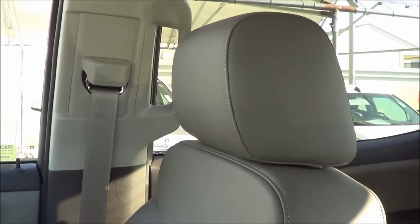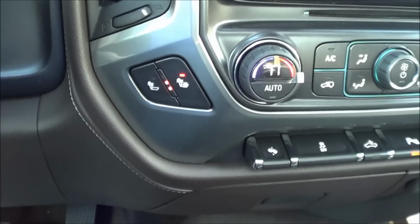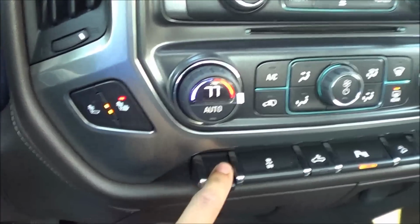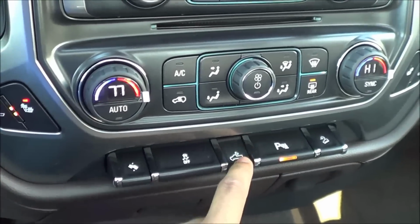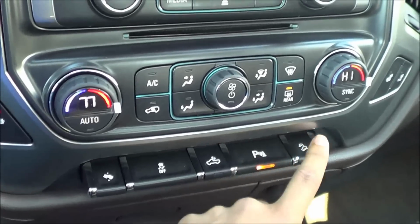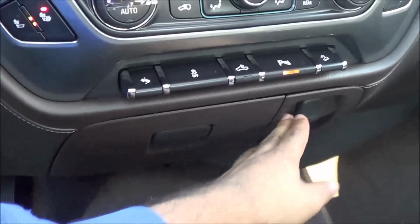Now, as far as the seats go, the seats are pretty comfy. Not a whole lot of side bolstering going on here. However, they do provide a decent amount of support. Now, coming right here, you have your heated seats, your power adjustable pedals, your traction control off button, your cargo lamps, parking sensors button, and your hill descent control. Nice little storage compartment right there. 12-volt power outlet.